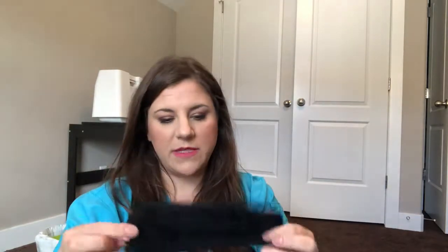Ooh, it's black and it's the mini. I don't know what the full size looks like. Does anybody know? Do they have this? It just smells like fabric.